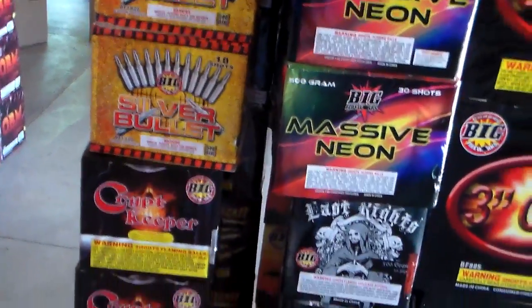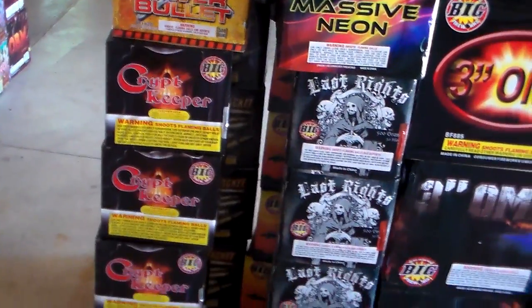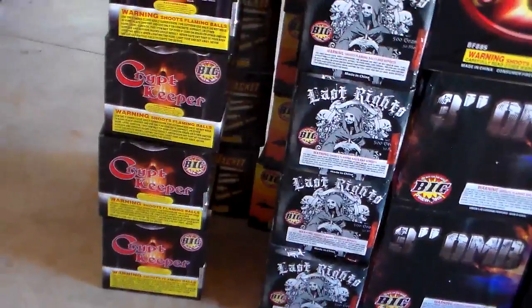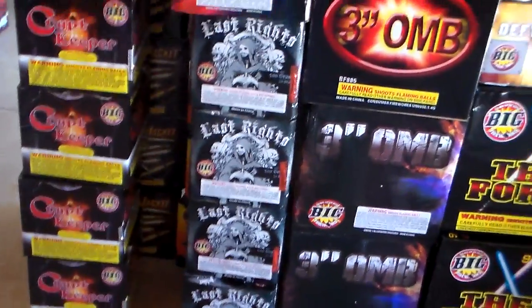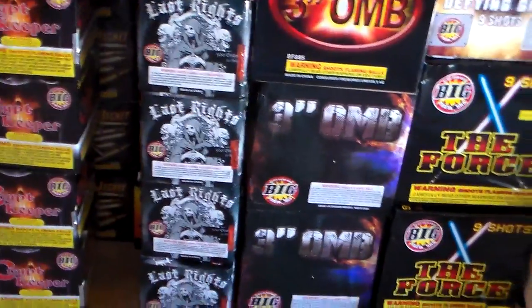Then we've got Crypt Keeper. This is kind of combination mines with small breaks. It gives you 30 shots. It's an active cake. We'll be having this and the Full Metal Jacket go off in the same segment. We'll have all 4 Crypt Keepers go, then all 4 Metal Jackets go. It should be an active minute.